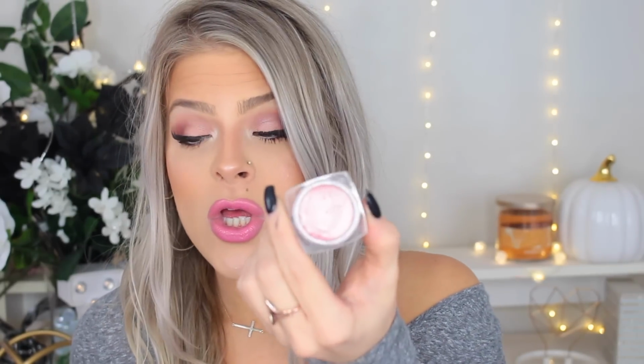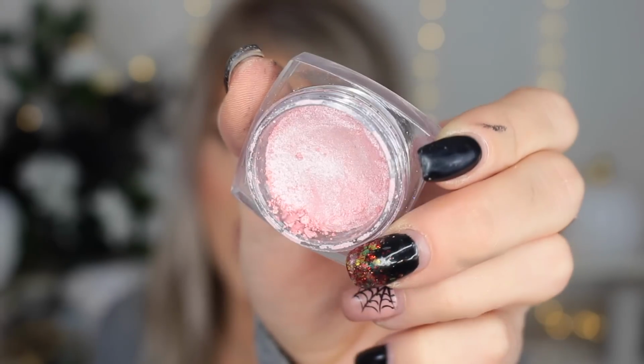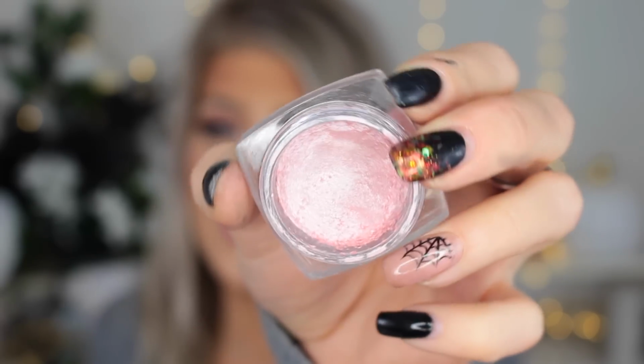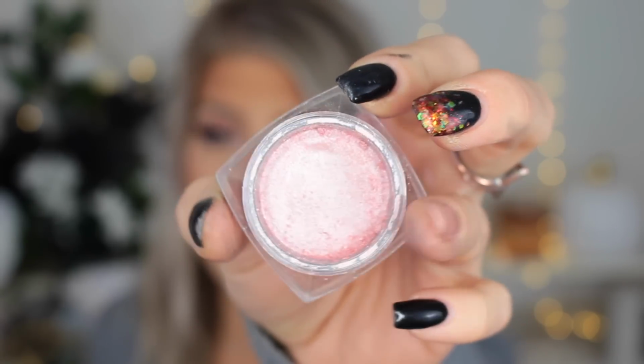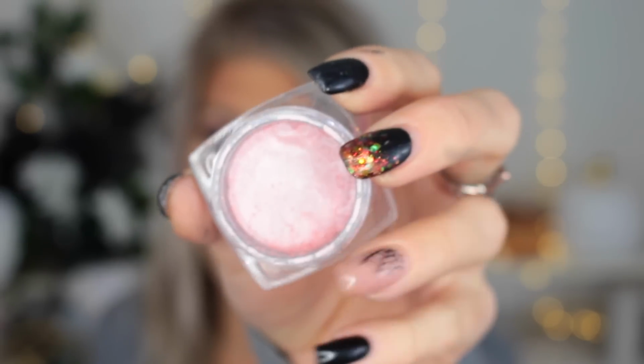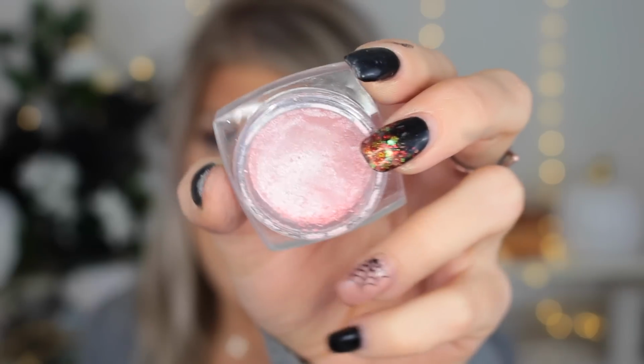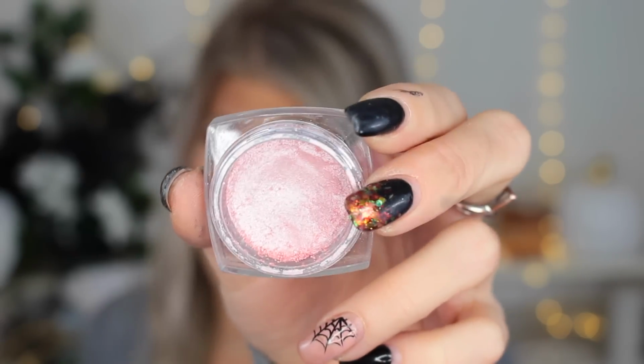It is just so crumbly. This product is so dried out and crumbly. As you can see, it's crumbling out right there. This is supposed to be more of a wet formula, and I think it does dry down when you put it on your lid, but it is so dry. I think you have to buy these, and once you open them, use them within a small amount of time, because I've had these for a while. So that could be my fault as to why they're dried out.